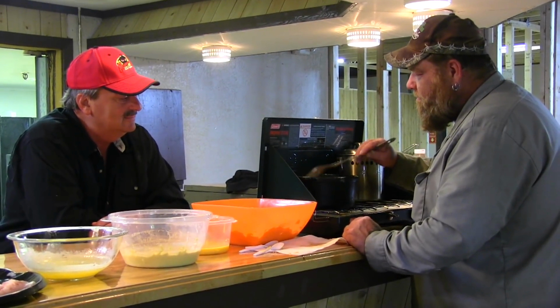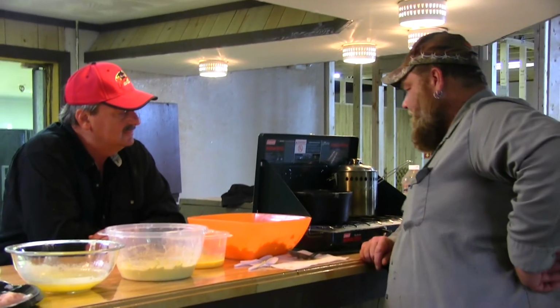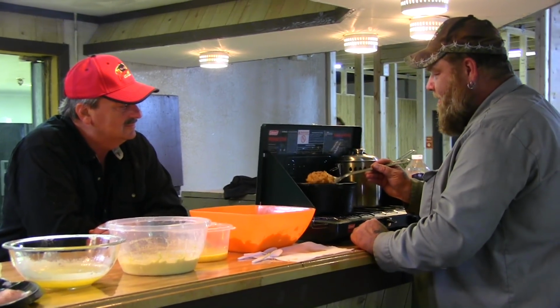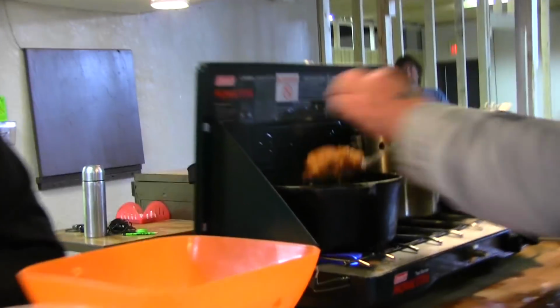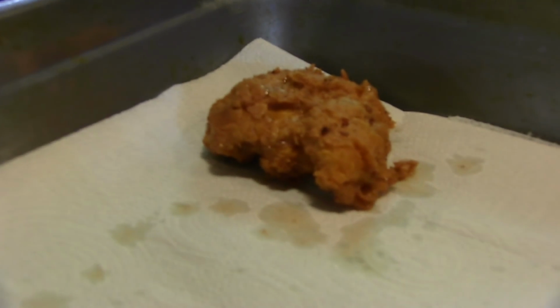Looking good. Smelling good. This one here is done. Take it out. Set it onto some paper towel in a rack. Let the grease drain off. Let it rest and cool.